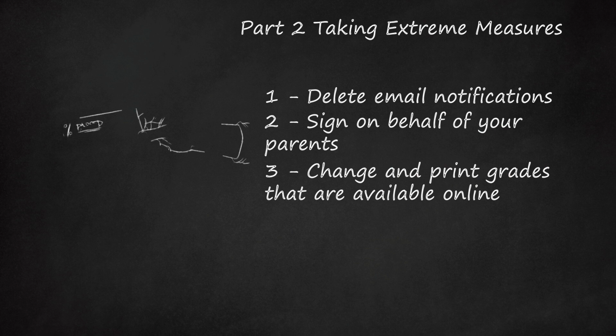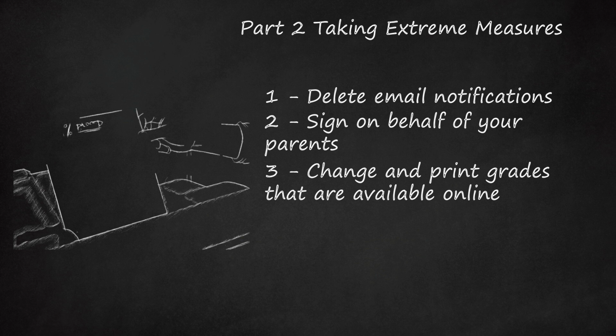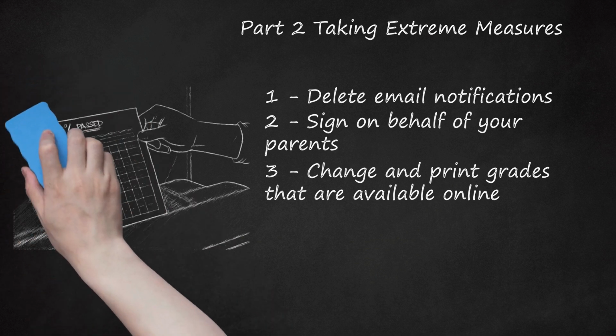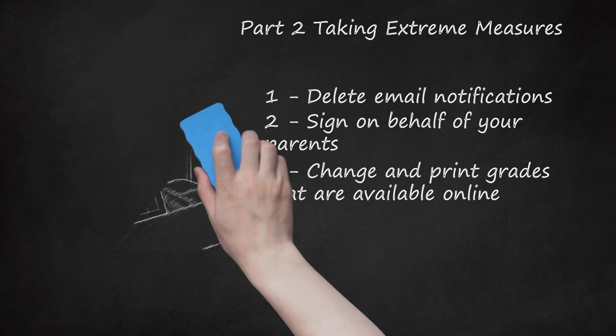Another perk of modern technology is that parents are often now able to access their children's grades via online portals. While you can't prevent your parents from logging in and seeing your grades, you can try to stop them. Log on to the portal. Copy the format of your grades into an editing program. Manually alter the grades and print off the changed report. Show it to your parents.